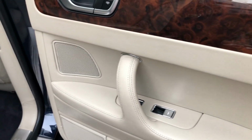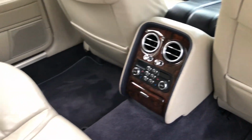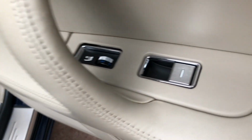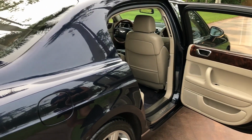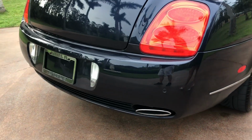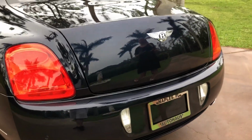I did mention the soft close doors and your keyless entry, your keyless go. For your passengers in the back, if you're not one of them because you have a driver, if you have family members who are in the back seat of this car, you do have heated and cooled seats for them. You have your multi-contour seats for them as well, so they can move their seats. And I believe they can do anything from defrost in the back to having their own air conditioning temperature on their feet and towards their face and so on. So definitely many options for them to be comfortable, or once again, yourself. Here's your parking sensors in the back, along with the dual exhaust.